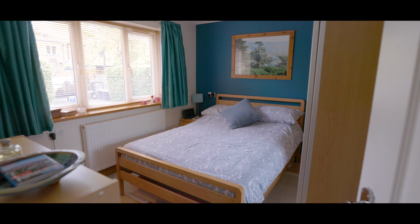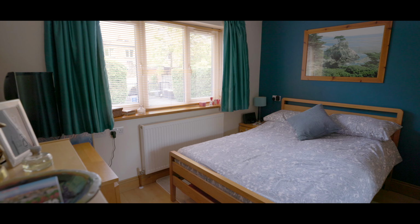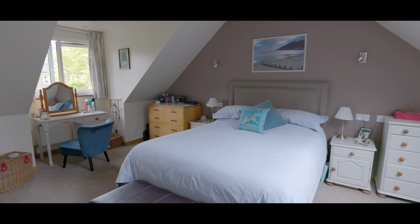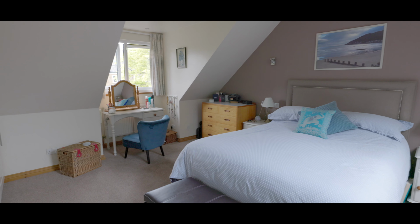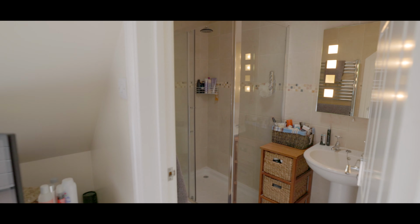The guest bedroom is an excellent sized double with space for a king size bed, plenty of space for additional wardrobes, and a window to the front aspect. To the first floor are two additional double bedrooms, the master an exceptional size with plenty of space for a king size bed, fitted storage, eave storage, and an ensuite shower room.